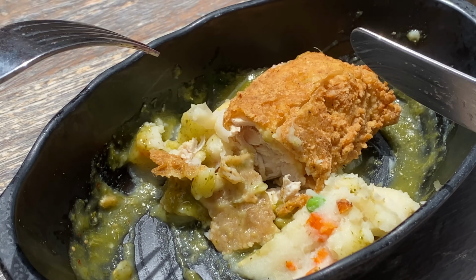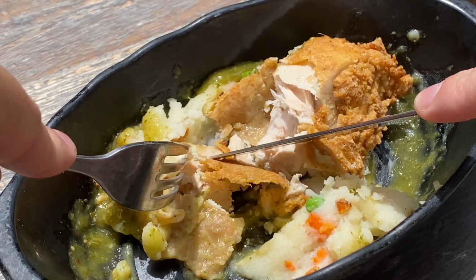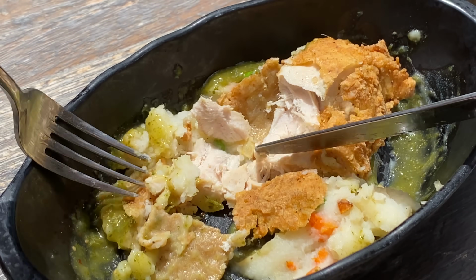I'm not complaining about it, it just doesn't seem natural, but the taste is good. And now, time to get some of the mashed potatoes. And maybe it's been a while since I've had this dish. Maybe I never paid attention to it too well when I'm eating inside and I can't see as well.